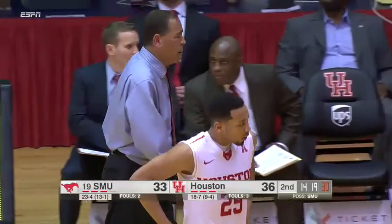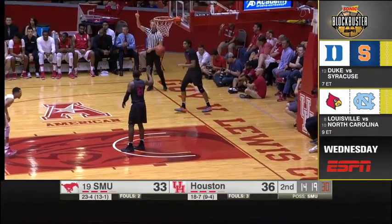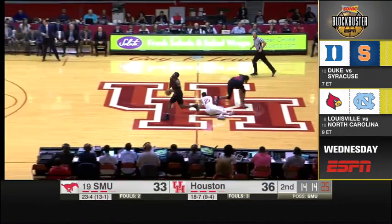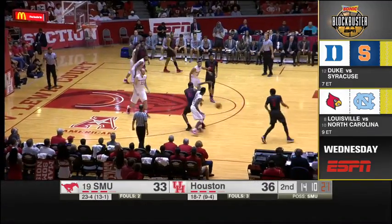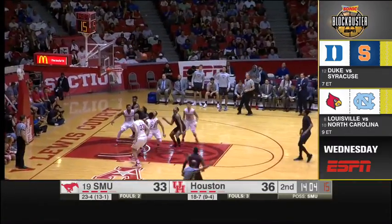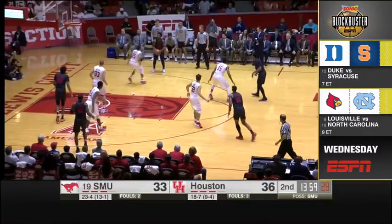Meyer trying to do what he's done most of tonight, just keep that ball alive. But SMU on that possession doing a better job of getting the inside position. Houston sends Robinson up, trying to put a little pressure on the ball. Couldn't draw the foul. Meligu from 3. Short. Rebound, Jure Foster. Second chance for the Mustangs. Around to Ojale.